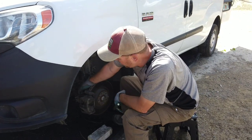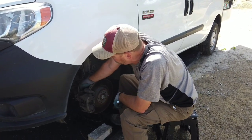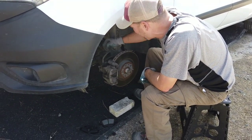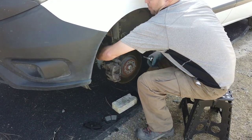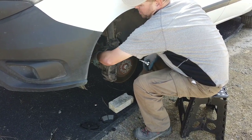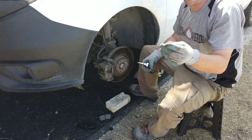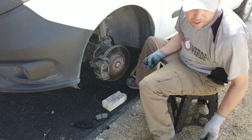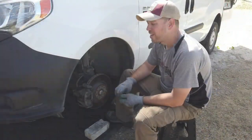All right guys, right down here is where your brake pads are, if you don't know. Right in here, there are two little caps that you have to pop out. They're basically just to keep the dust out of everything, so we don't want to lose those. Put those over there next to the tires.